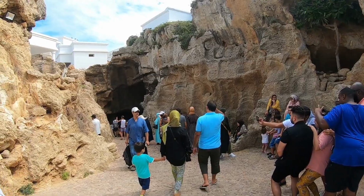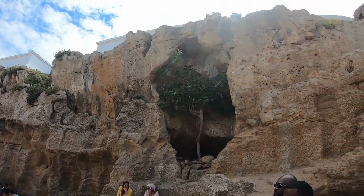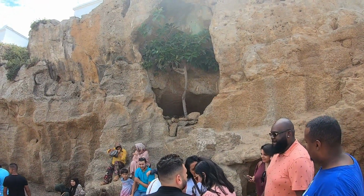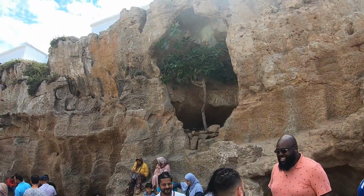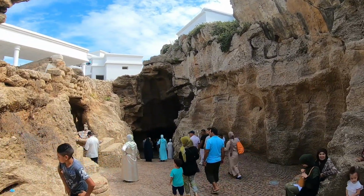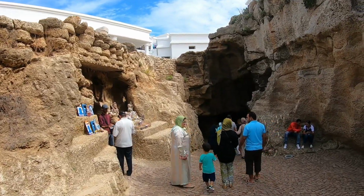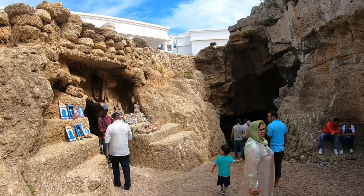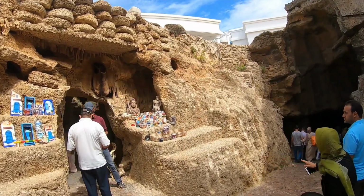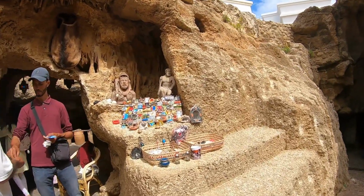Selfie, everybody's taking selfies. Very important. Look at the tree. It managed to grow inside the cave. Amazing, no? Where does it get its water from? Well, I suppose underground. Nature is amazing. Are these, like, he's selling those? That's not part of the cave. Yeah, he's selling. Well, that's Hercules with a mask.